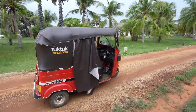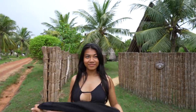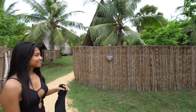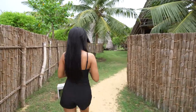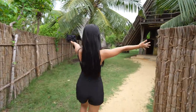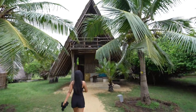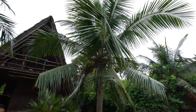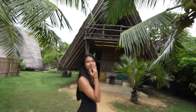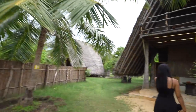We've parked our tuk-tuk out the front of where we're staying. And this is our cabana, cabana number 3, right over here. Are you excited to see the place? Yeah. Look at this, beautiful. They have a coconut tree. Look at this entrance. So we've got unlimited coconuts apparently. Sai's excited for the coconuts. You just have to climb up and get them.